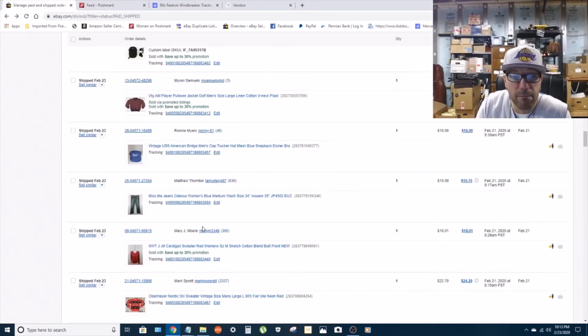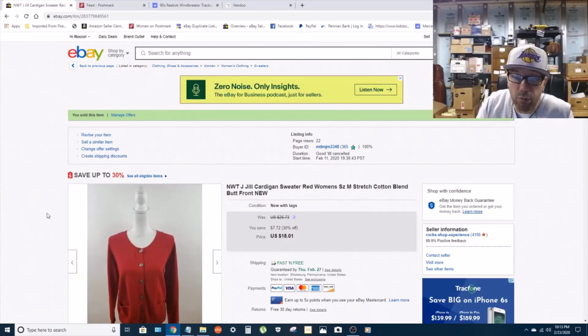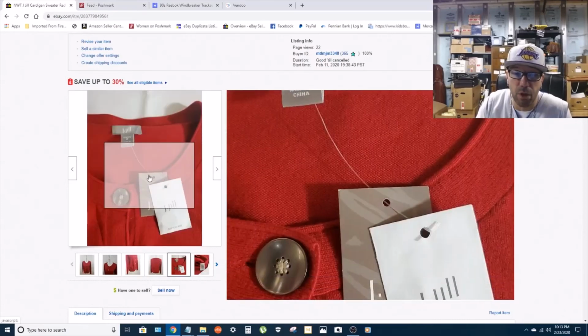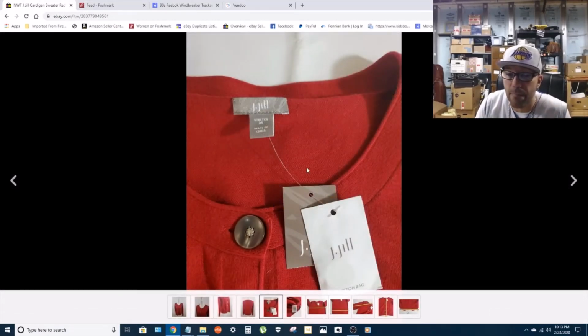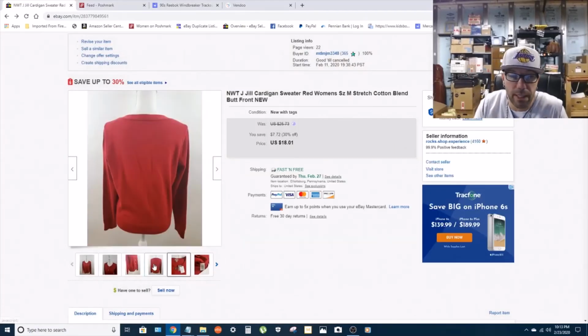I think I got this at the bins too. J. Jill is another good brand. It's a decent brand. It's not a real expensive brand, but this was new with tags, and that's the only reason why I picked it up. I see it all the time. I think it's another brand that's kind of dying down. But like I said, it was brand new.